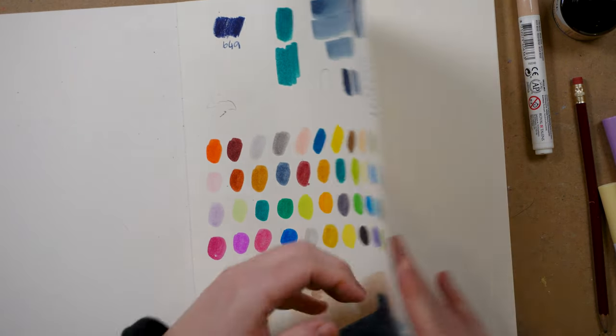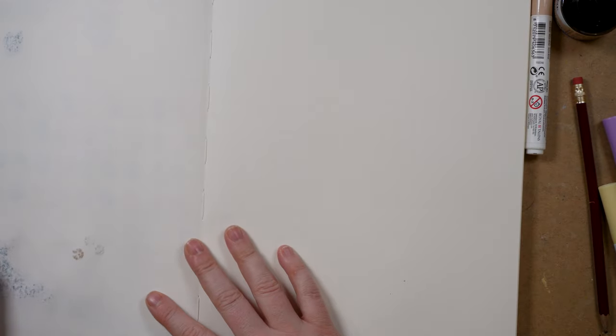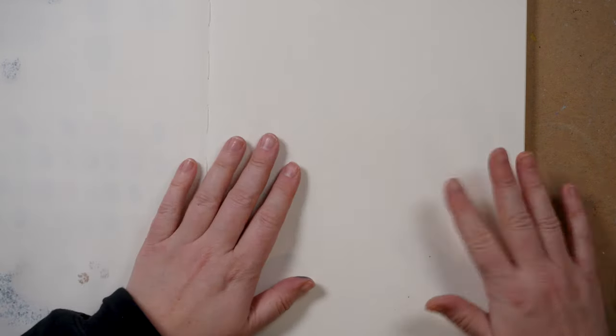Okay, let's see what we're working with next. I'm just going to use this page because this one's still a bit wet. It's going to be very interesting using this sketchbook with all the different media. I don't think it's going to be as good as I thought. I thought it was going to be amazing because I really like the sketchbook, but I actually think it's going to be not the best.